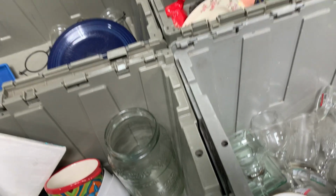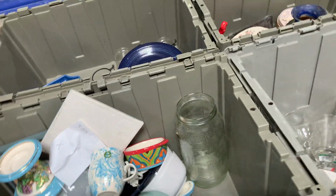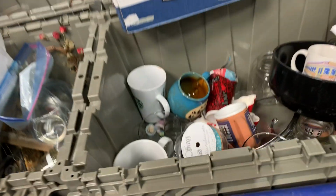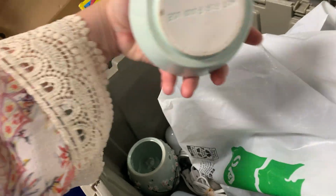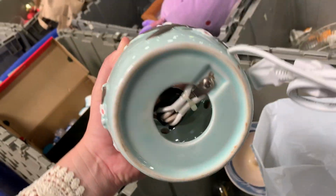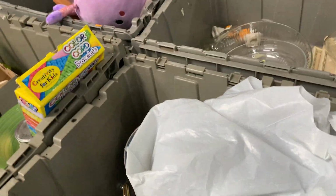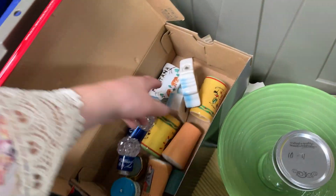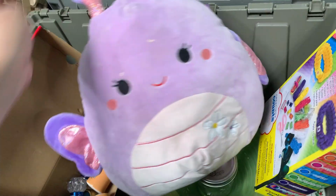Just glasses and some plates. A cup. Well, oh, I see something back there. Oh, here's a candle wax warmer. It's a cute one. Oh, salt and pepper shakers. Oh, what do you know? Where's a Squishmallow? A butterfly one. She's pretty dirty.